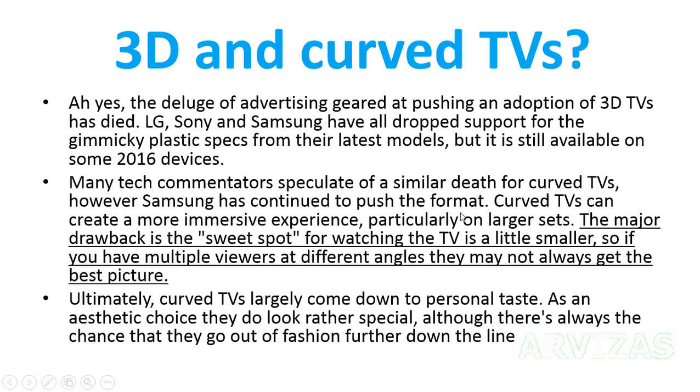3D or curved TV is not so common. There was a sweet spot for curved TV, like if you have multiple viewers at different angles and the center. The center viewer has the best view, and 3D is no longer supported.